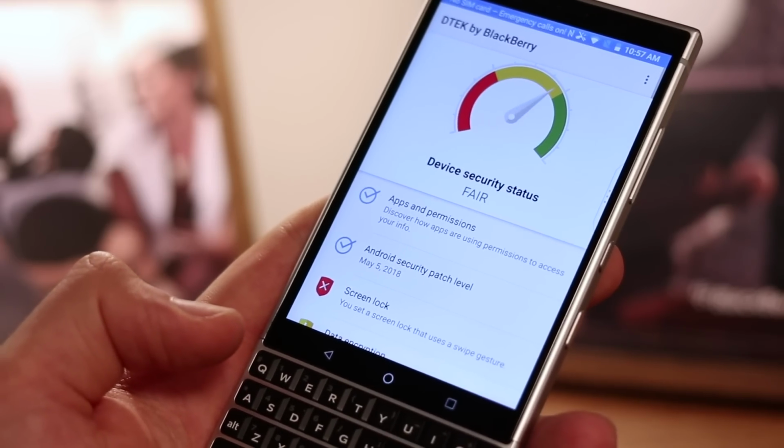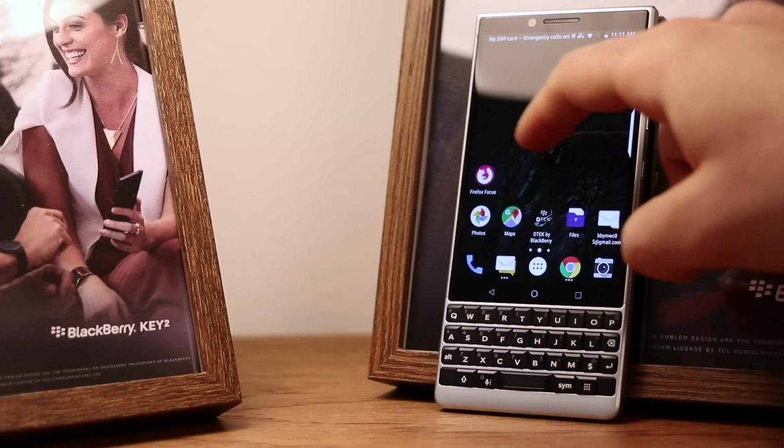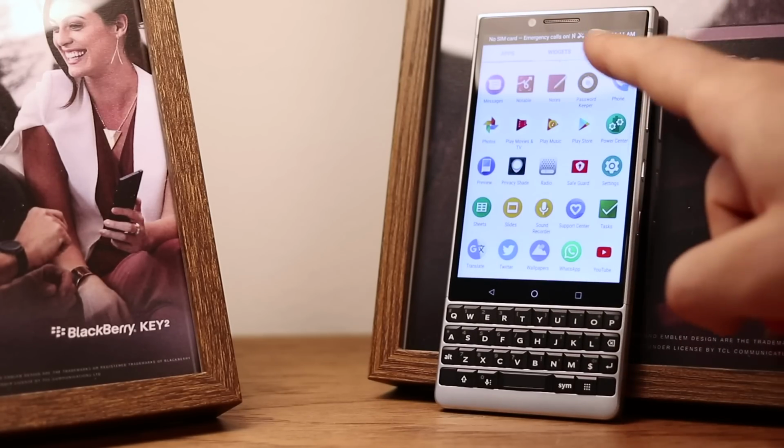There's Detect on board, which is BlackBerry's own security system, and you've also got a wellness manager to manage the well-being of your smartphone. All this security focus again really complements the BlackBerry brand, but it's also very productivity centric as well. You've got BlackBerry Hub, where you've centralized all your emails, LinkedIn notifications, Twitter notifications, etc.